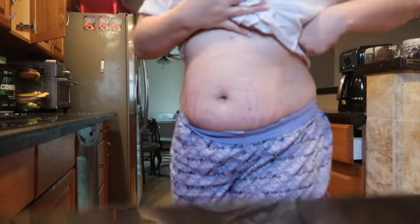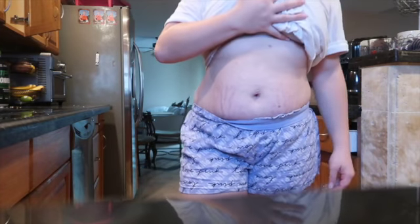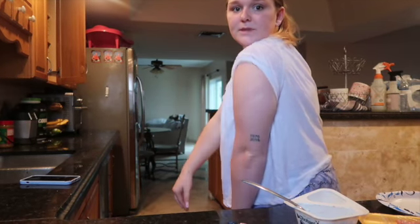So this is my stomach. You can see all the jiggle and all the extra skin right there. And then right here, you can tell I have a lot more stretch marks. I had none of these stretch marks before I got pregnant, so I definitely gained a lot of pregnancy stretch marks. This is one of my biggest insecurities. My arms are one of my biggest ones, and my arms were already not super skinny before pregnancy. This I want to get rid of right here. They're not terrible, but they're not to where I like them. So I definitely want to work on those too.